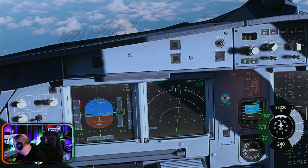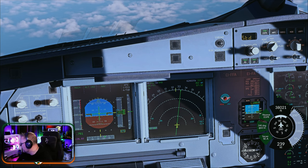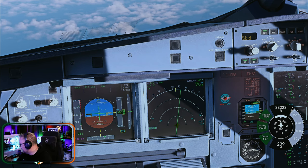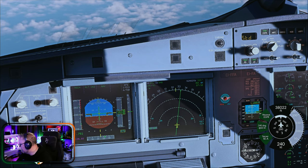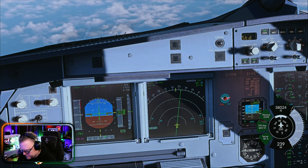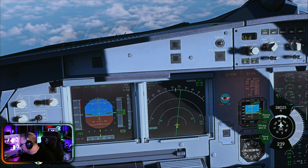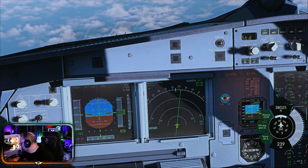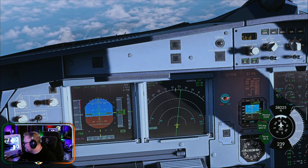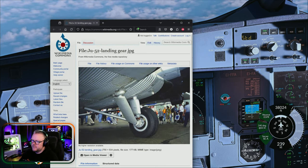Googling intensifies, lads. It's the very same as what's on the JU-52, by the way. The very same, right? Here's a picture of the JU-52 landing gear. Same crack, yeah?